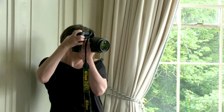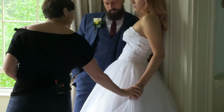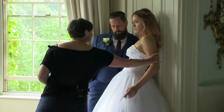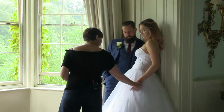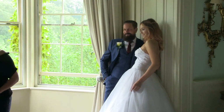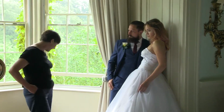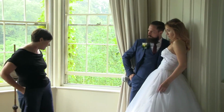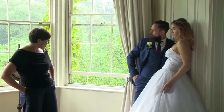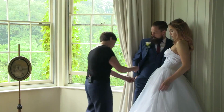Both looking out to the window. Now I'm going to ask Kate just to flex her arm so it becomes this shape here. Perfect. Maybe just drop it back a tiny bit. And then bring it away from, that's it. And then bring that down. That's it, keep that there. Okay. Let's just pull your hand out slightly from the pocket. So just have it in, but have it just coming out very slightly. Yeah, and then just relax that arm. It's a bit tight there, isn't it?